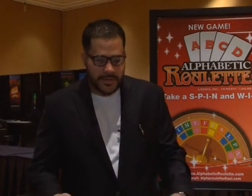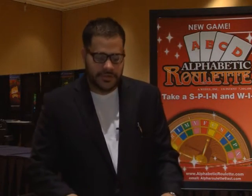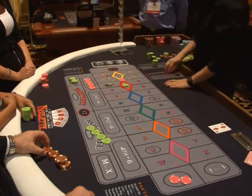Yeah, I think Alphabetic Roulette's a great, fun, easy game. I mean, all the colors are just so inviting and everything. And I think what's nice is we're finally gonna get to see something different other than basic roulettes. I mean, all the color variations, I think it's very pleasant, very eye appealing to walk in the casino and see something so eye catching.